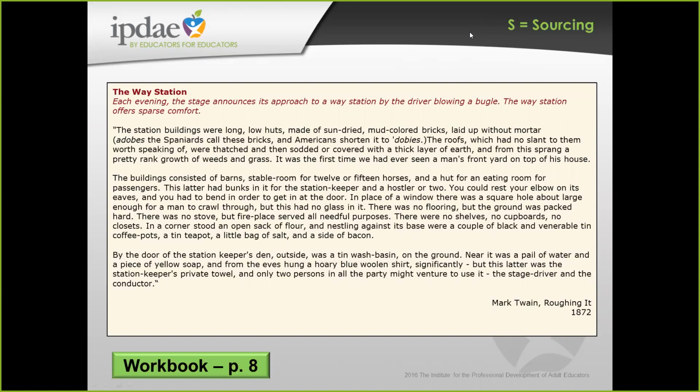So if I take those things and come back and do that kind of previewing and just look underneath the title: each evening the stage announces its approach to a way station by the driver blowing a bugle. The way station offers sparse comfort. Okay, Mark Twain has already said Roughing It, and it says something about the stagecoach, or the stage announces its approach. And it's from 1870. So okay, I'm beginning to just get a feel. I haven't read anything in the document itself, but I'm beginning to understand where this is coming from and what's going on. It's just a connection that I'm beginning to make.